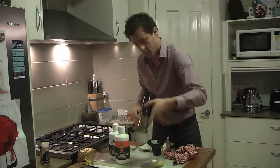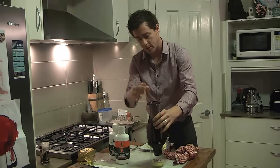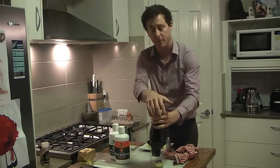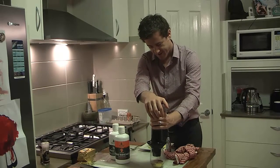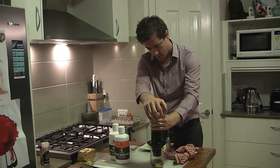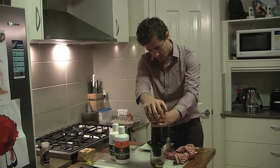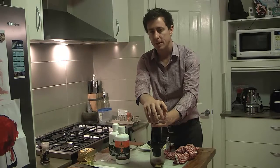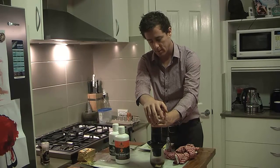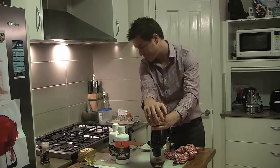I'll flip that over. I'm using the inverted method for the AeroPress. There are loads of different ways you can do it. I just find this is the easiest one to clean up. Less spillage. I also take my time on the press. I find if you take about 30 seconds to push the whole way down, the slower the better. You get a bit more of a rounded flavour and a bit less bitterness as well.